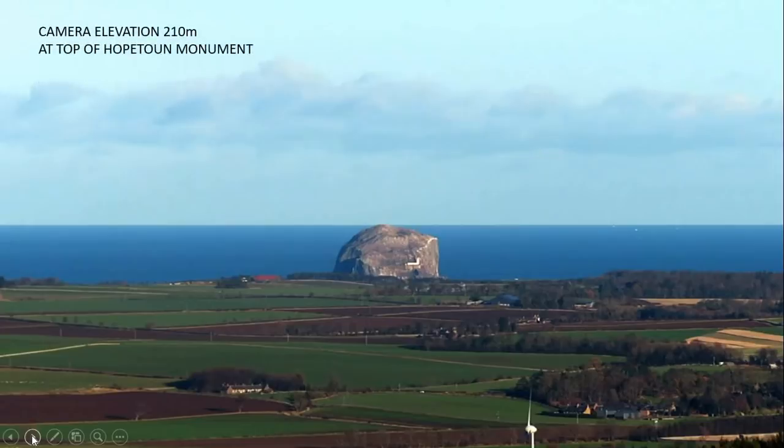The camera was at the top of the Hopetoun Monument at 210 meters. In the middle of the screen, you can see the Bass Rock. This is an island, an old volcanic plug, a bird sanctuary in the Forth Estuary, just off the coast near North Berwick. It's 107 meters at the highest point above sea level, and it is 14.91 kilometers from the camera, according to Google Earth.